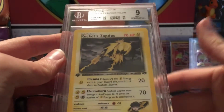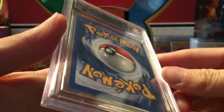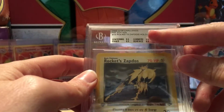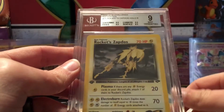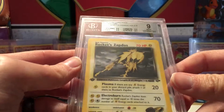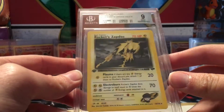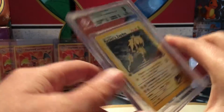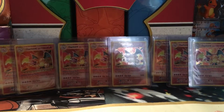There's no bends, there's no weird invisible things, there's really not that much whitening, hence the 9.5s on the corners and edges. But that print dot, I mean, it knocks it down to an 8.5 surface, so ouch. It really sucks. But I mean, it's a nice card nonetheless. It's still a mint 9 from Gym Challenge.